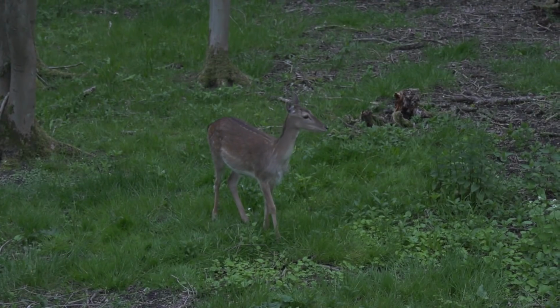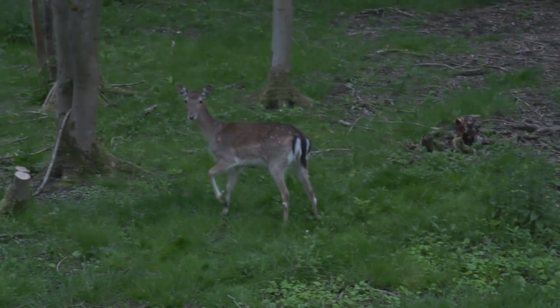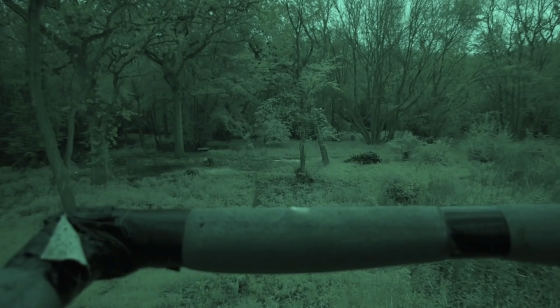Like I said, it's just not all about the shooting, it's appreciating nature. I mean, that close, you can actually see what they're eating and hear them moving about, chewing and going through the undergrowth.